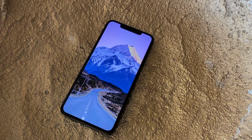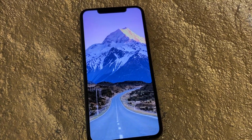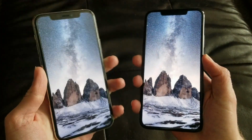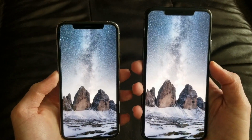So on the used market, the iPhone 11 Pro Max goes for roughly $50 to $100 more than the iPhone 11 Pro, depending on the condition, of course. When buying refurbished, the iPhone 11 Pro Max is about $75 to $100 more than the iPhone 11 Pro. And on Apple's site themselves, it's only $90 more.